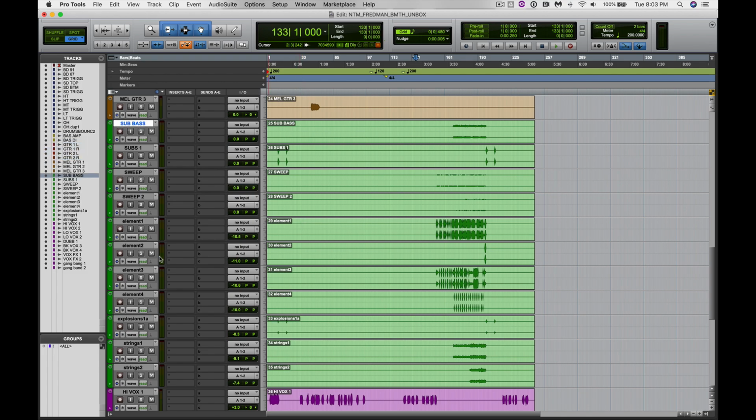But let's hear what this is. Strings, explosions, gotta have explosions. Element, which is a synth, some sweeps, and some sub basses. Alrighty.